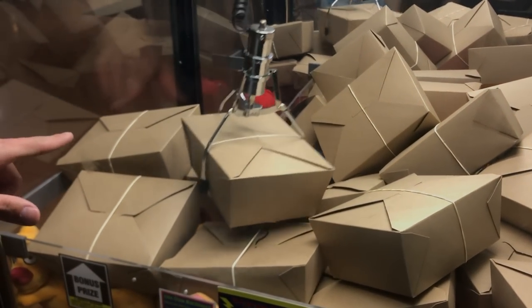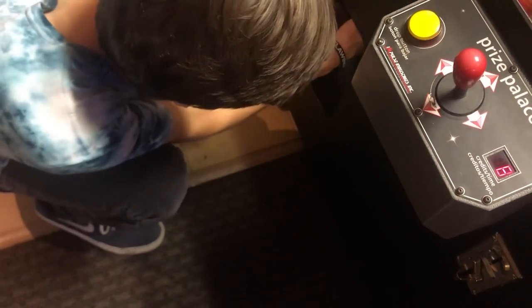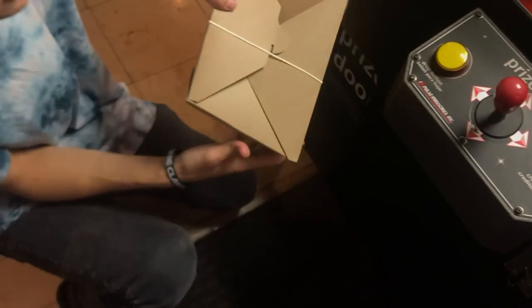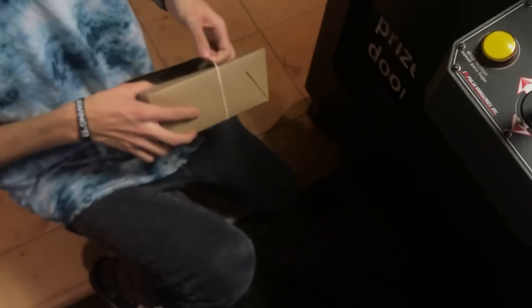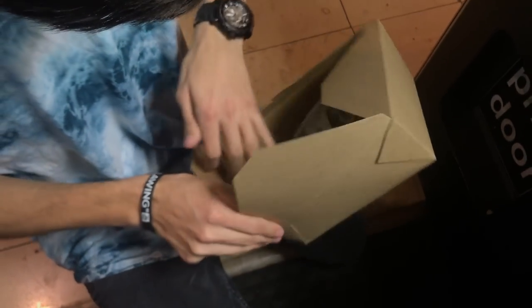Ooh, that might be good. Yes, there we go. That was pretty good. Yes, come on, stay in there. Oh, damn, yes. Good. To-go box. Let's see what we got. Chicken wings. Honestly, guys, there's chicken wings in here. That's what we got. Oh, hello.